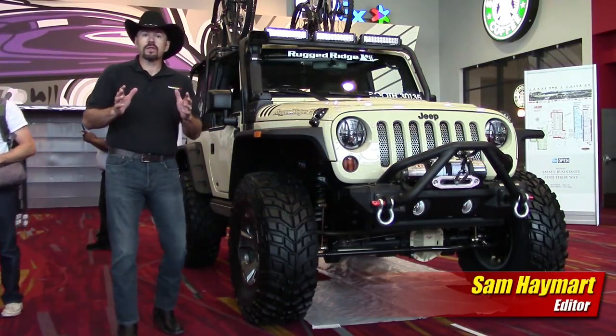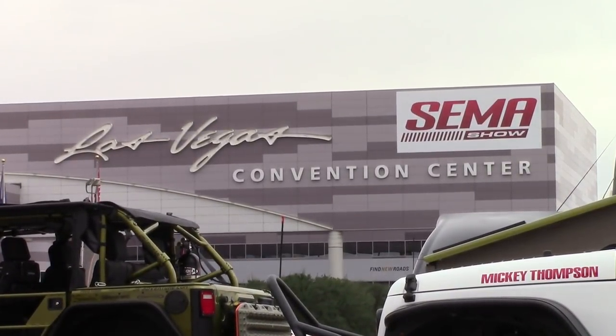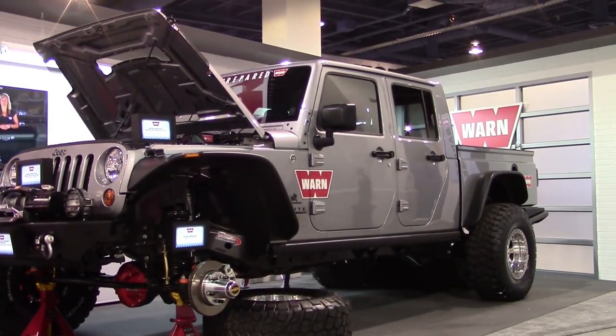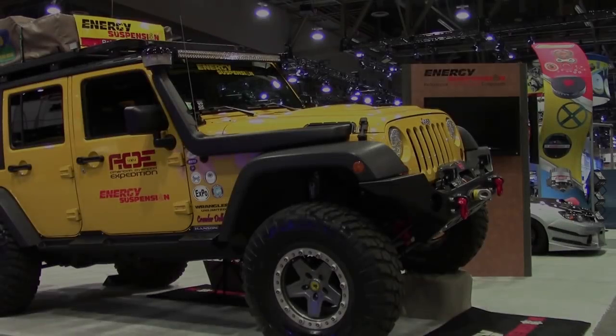Here at the SEMA Show, it's very clear that one of the most popular vehicles with the aftermarket is, of course, the Jeep Wrangler. Very few other vehicles have so much more aftermarket support in the amount of parts that are available and how many vehicles are here on display showcasing all of these parts. So let's go take a look at some of them.